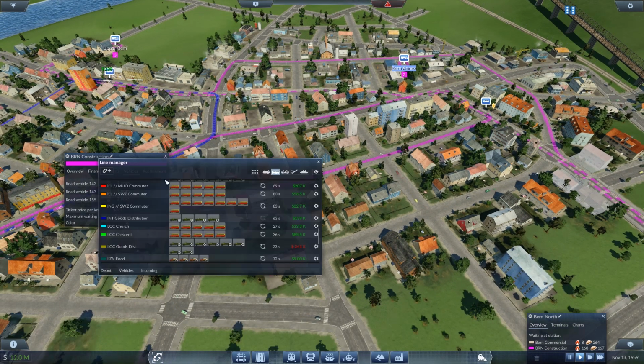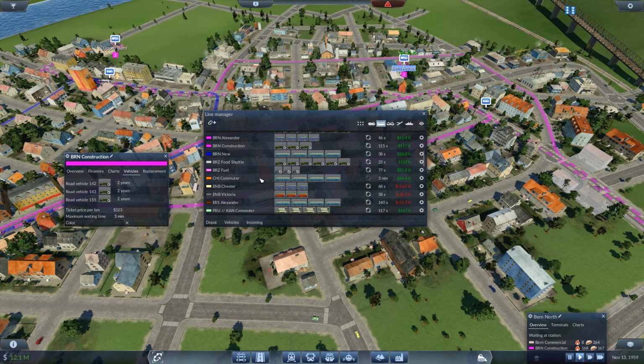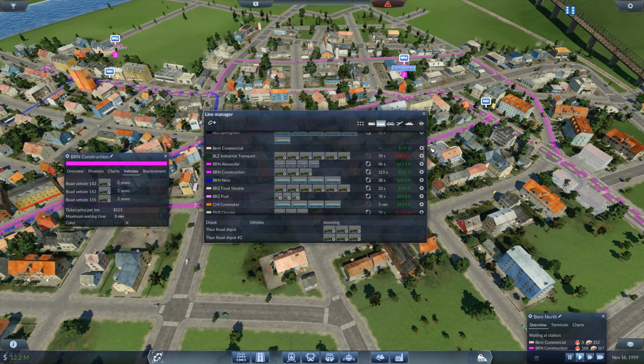Now, if we grab the line itself, which is burn construction, that's this one. I thought, oh, maybe there we go, burn commercial. Can I reassign all these trucks in one go? Yes, if you send them to the depot first. All right, let's do that then.